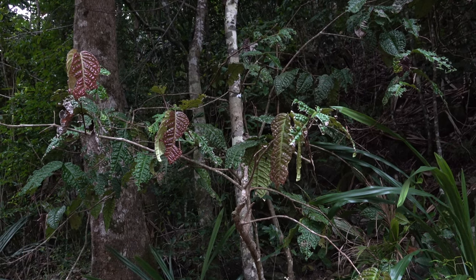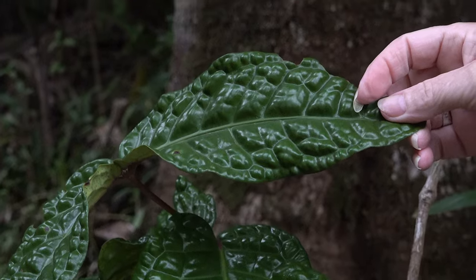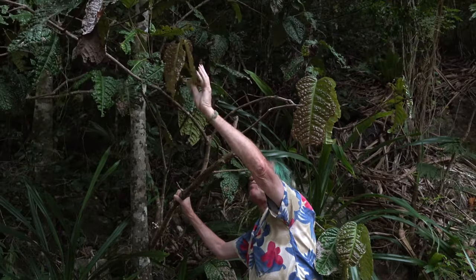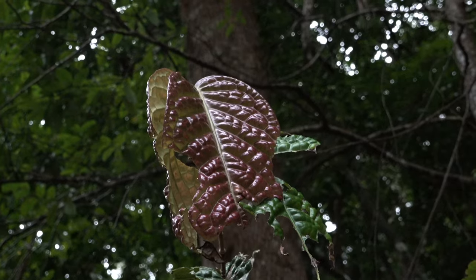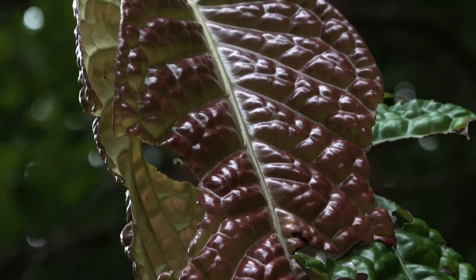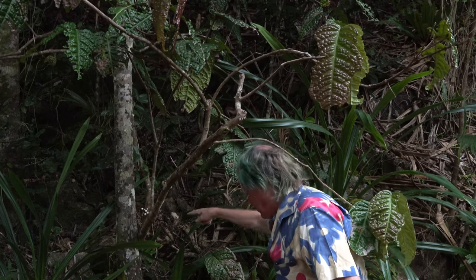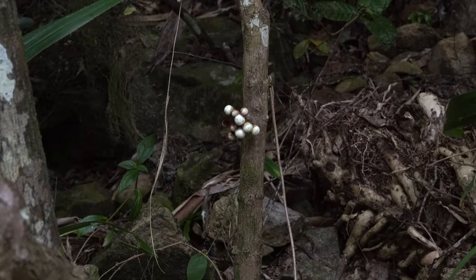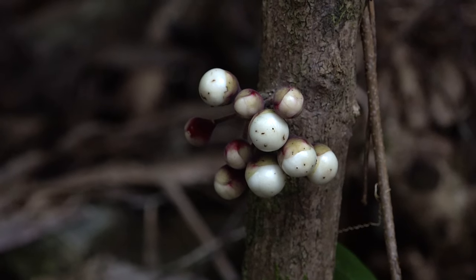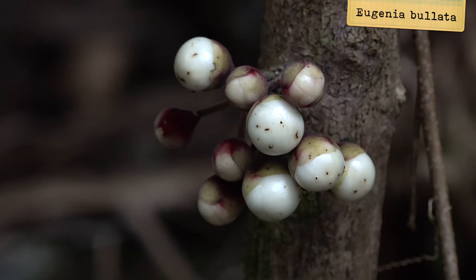This is a small tree, very particular, with its bullate leaves, totally bullate leaves, opposite leaves. The young ones are red. It's typical of many Eugenia species. And when we look along the trunk, we see actually here the fruit, the bright white fruit. So it's an Eugenia. It is Eugenia bullata. The name is a good name for this species.